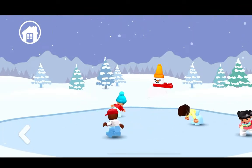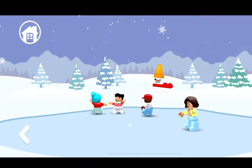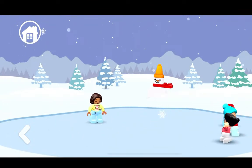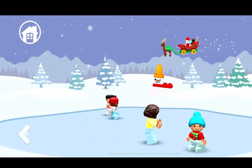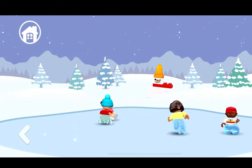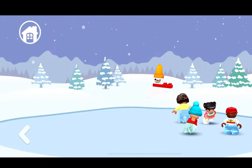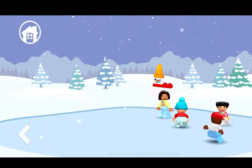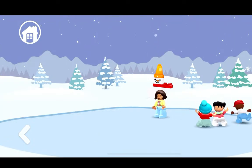Oh, look, here is the ice rink and the kids are skating. Let's skate with them. This is a snowman. Super. And one more Santa with deer. Super, the Christmas time, it's magic time. The snow white, the gifts, the Christmas tree. Beautiful.